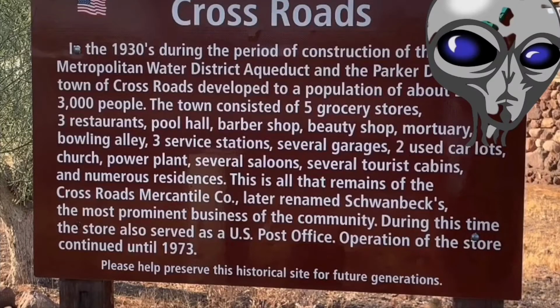In the 1930s, during the period of construction of the Metropolitan Water District's aqueduct and the Parker Dam, the town of Crossroads developed to a population of about 2,000 to 3,000 people. The town consisted of 5 grocery stores, 3 restaurants, pool hall, barbershop, beauty shop, mortuary, bowling alley, 3 service stations, several garages, 2 used car lots, church, power plant, several saloons, several tourist cabins, and numerous residences. This is all that remains of the Crossroads Merchandise Company, later renamed Schwanbeck's, the most prominent business of the community. During this time, the store also served as a U.S. post office. Operation of the store continued until 1973.